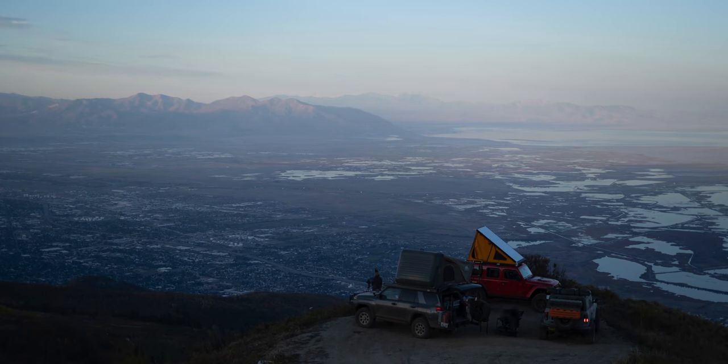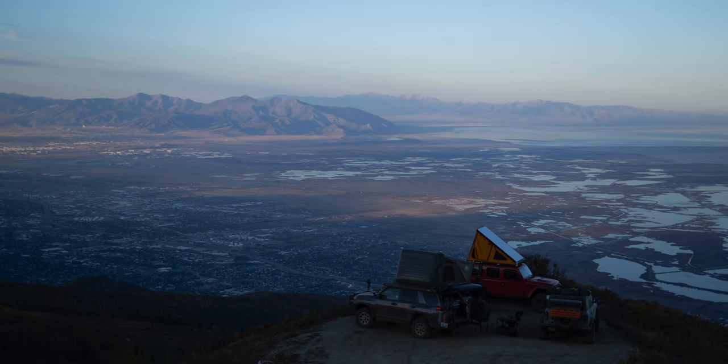The next morning, we woke up to incredible views across the valley, with the Great Salt Lake in the distance. There was plenty of time to enjoy it and fly the drones as we waited for Adam from TrailRax to make his way up to meet us.